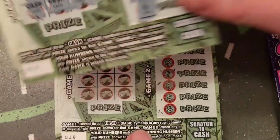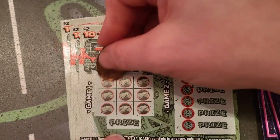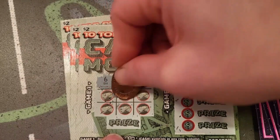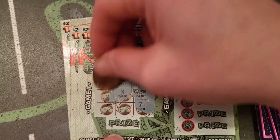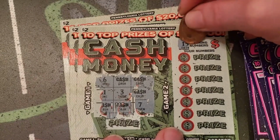Loser. Get out of here, cash money. We don't want that. All right. That little 6 is not what we want. We want cash, cash, cash. Ooh, what about this? Ah, no. Womp, womp.